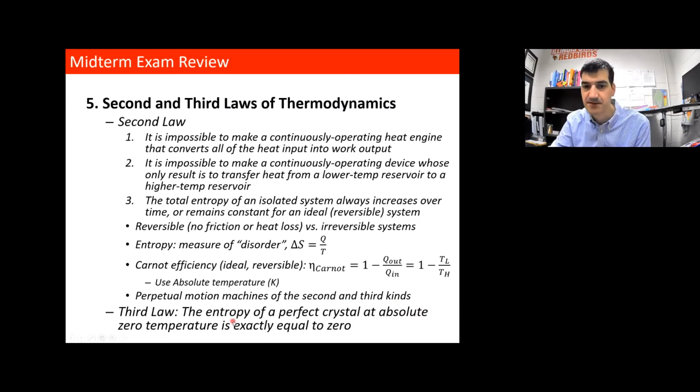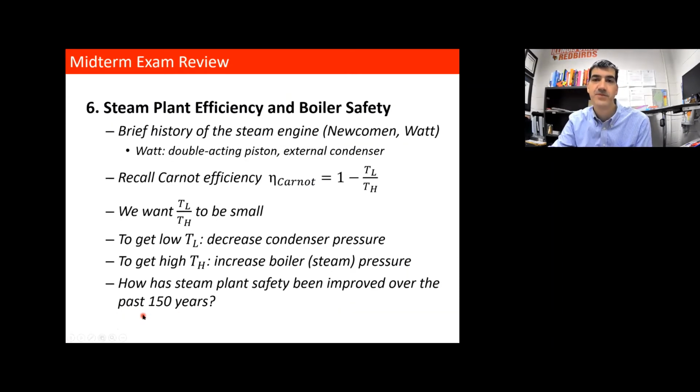And we already talked about the third law. And the next day, we talked more about steam plant efficiency and about boiler safety.